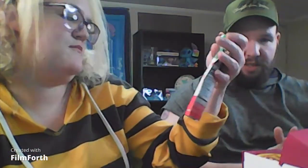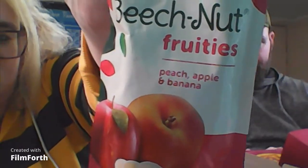Now this one may be good. Peaches, apples, and banana. Let's crack. Baby food's like crack, okay, no, I'm kidding. I'll say, yeah, if you don't eat the whole thing. It tastes apple and banana. I get a big hint of the peach. Very big hint of the peach. There's only what left? Two or three. There's only two.